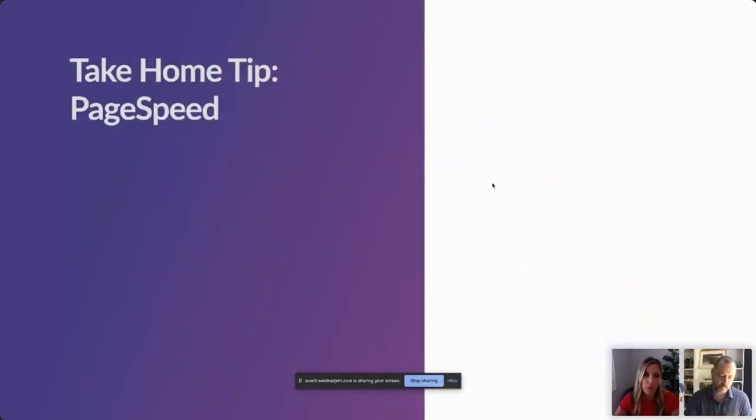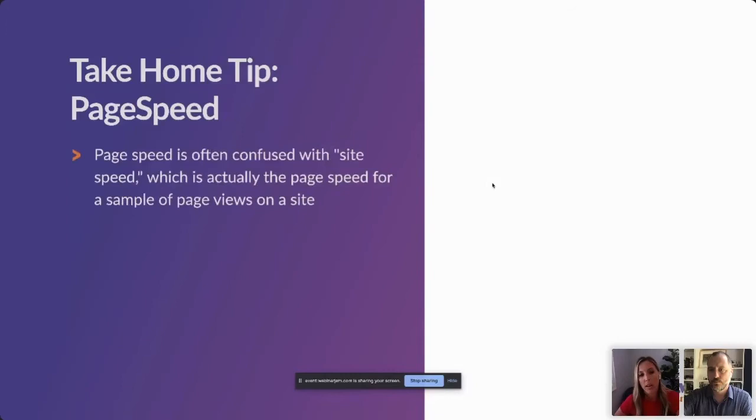So one take-home tip that you can do on your own: I talked a lot about page speed, and if your site is slow, people are going to leave. Page speed is often confused with site speed. So site speed, if you were ever in Google Analytics and you saw that 1,000 people came to your site last month, but it took an average of 9 seconds for your content to load, that's the page speed for the users that came to the site. So out of those 1,000 people, on average, it took 9 seconds to load certain pages. That's information that you can take and say, okay, I need to work with my developer or my SEO team to fix that.